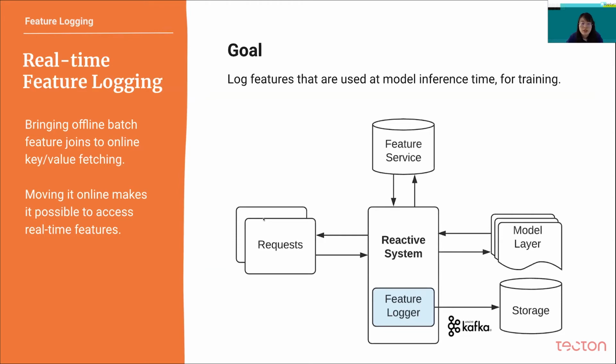The diagram shows that when a request comes in, the reactive system will talk with the feature service and then pass the features to the model layer. So that's the inference process. And it will simultaneously trigger a request to the feature logger so that it's able to log features through Kafka and then save it.